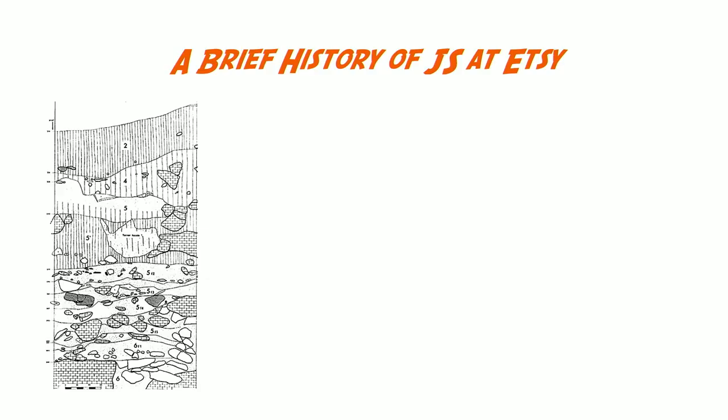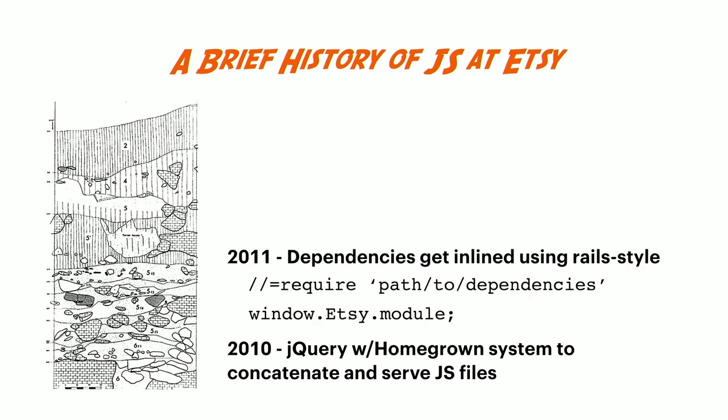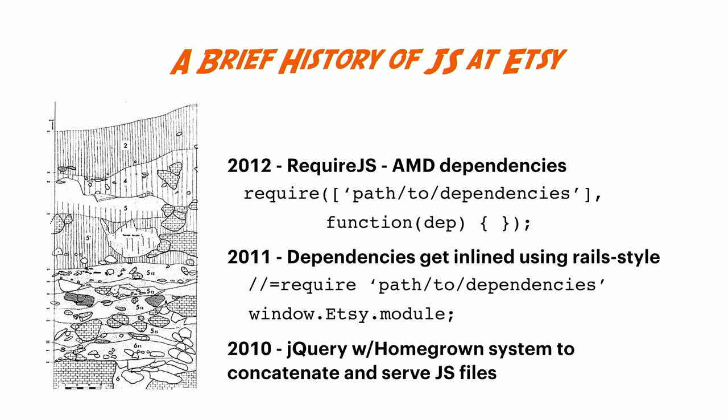So let's look at our JavaScript stratigraphy. It's not pretty. In 2010, like everybody else, we primarily used jQuery. We had our own homegrown system that would take all of those files, concatenate them, build them and serve them out. In 2011, we improved upon that by adding a Rails-style system we called Sprockets, which would allow you to indicate dependencies dynamically, and then the build system would put them all together for you. This relied a ton on passing things around in the global namespace. You can see window.etsy was in every single file. Now we know that polluting the global namespace is a real no-no, but at the time, it was good. Then in 2012, we switched to require.js, which uses AMD dependencies to do dependency management.